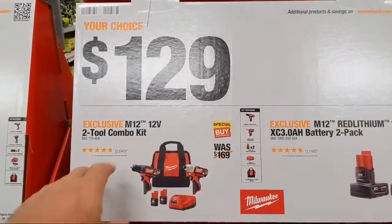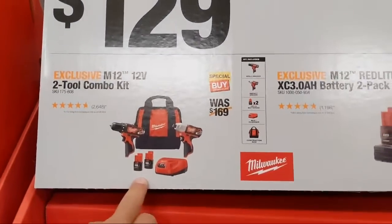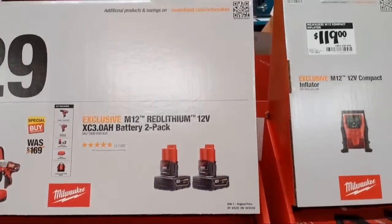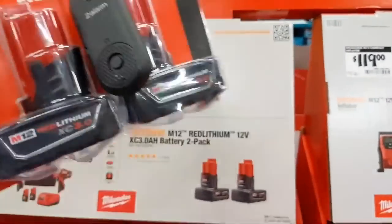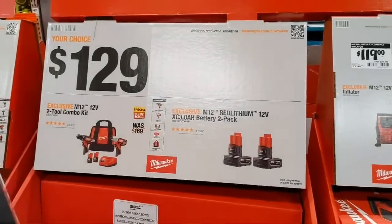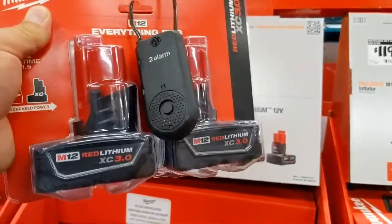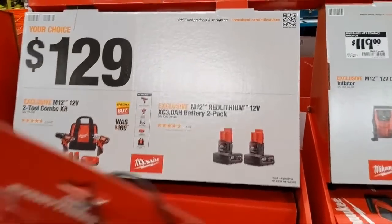We have standard M12, drill driver, impact driver, two 2.5 amp hour batteries, the terrible M12 charger at $129. Or you can get a two pack, once again, of XC 3.0 batteries. I like this. It's a little bit more expensive than what we saw previously during the holidays, but once again, same thing applies as with the CP 3.0s. With supply chain issues and inflation, the way prices are going up, it's good to see that they have not gone through the roof.